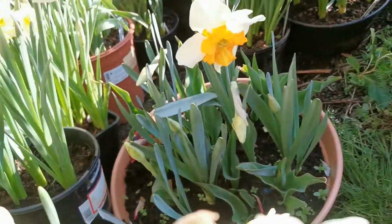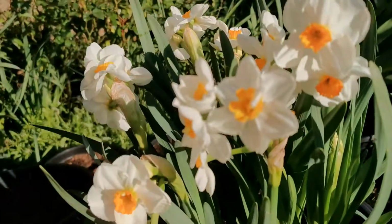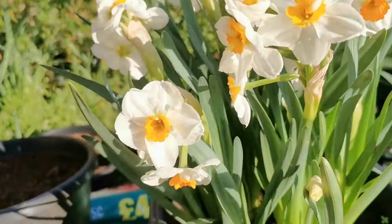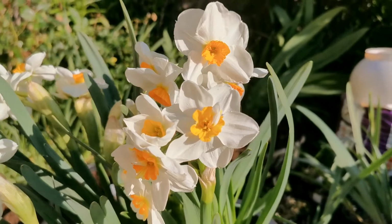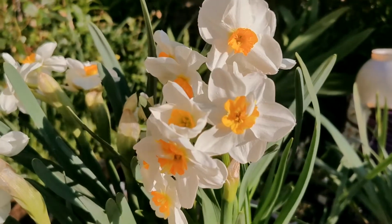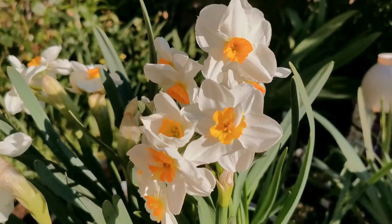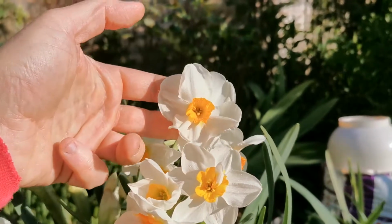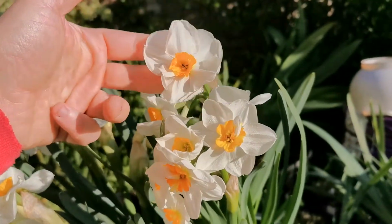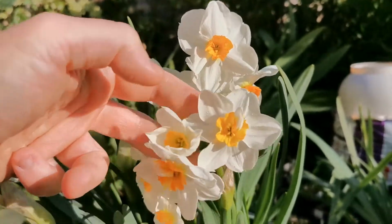we have now a definitely fragrant narcissus instead. This is the Geranium. The Geranium has a very clear fragrance, not incredibly strong, but I would say at least a medium strength fragrance. I like very much the color of this narcissus. The flowers vary quite a bit in size. This one is almost 5 centimeters in diameter. This one might be probably 3.5 centimeters.